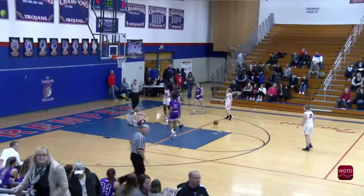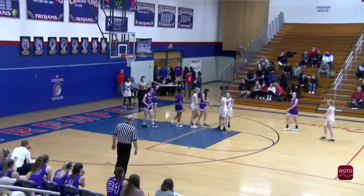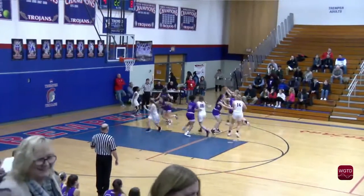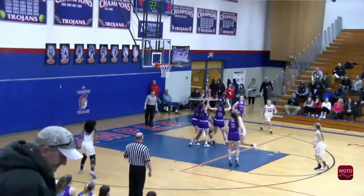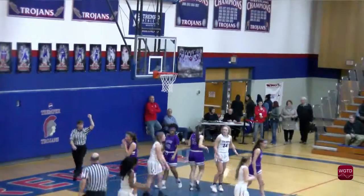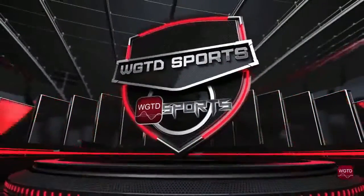Clements, and they're going to call a jump. Jump ball, possession, Kenosha Tremper. They need to inbound it quickly. They're able to do it. Clements took that ball low, couldn't get it in, but that was a nice job by number 20, Carmen, going down and getting it.